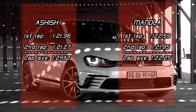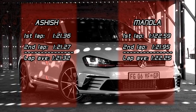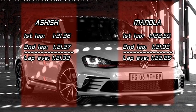Now, as you would expect of the greatest GTI of them all, the Club Sport's lap times proved to be right on par with the Renault Megane RS Trophy and the Honda Civic Type R. Likewise, Ashish and Mandla's times were incredibly close, with Ashish narrowly pipping Mandla with an average time of 1 minute 21.32 seconds.